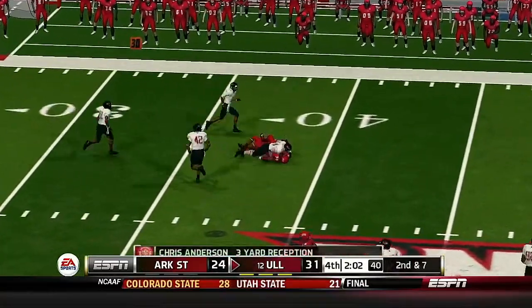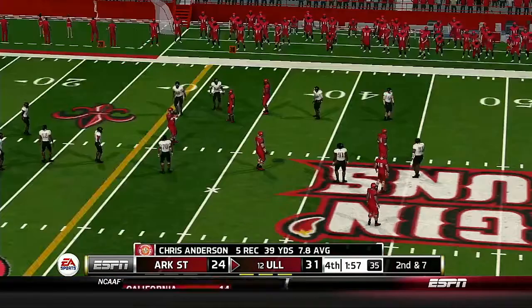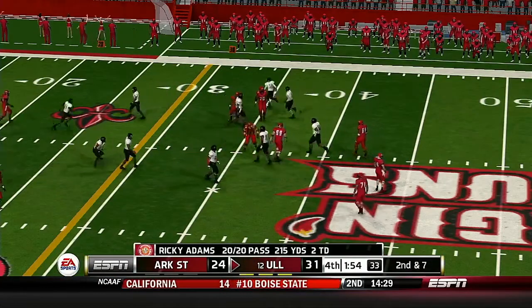Crosses to the running back, and he pulls in another one. He's taken down at the 37-yard line. That'll make it second and seven.